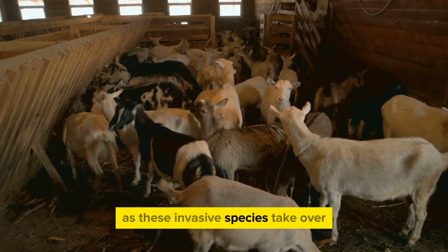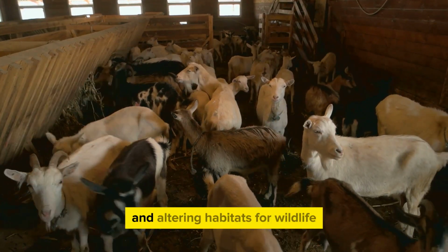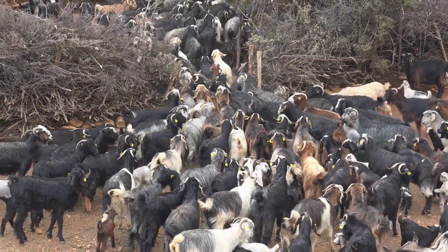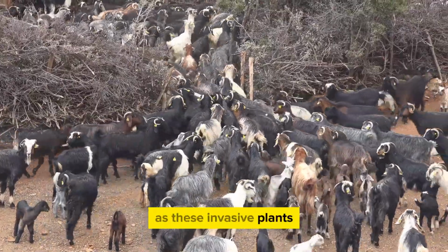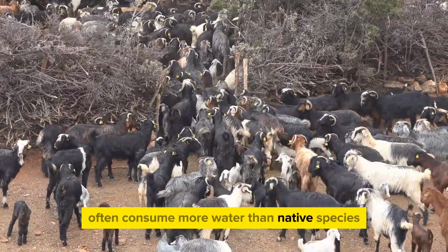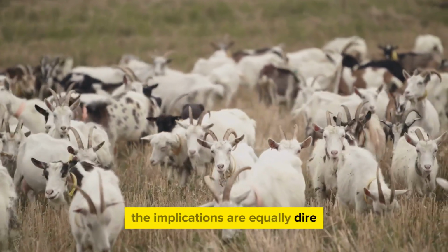As these invasive species take over, they crowd out native plants, reducing biodiversity and altering habitats for wildlife. They can also decrease the water availability in the region, as these invasive plants often consume more water than native species. From an agricultural perspective, the implications are equally dire.